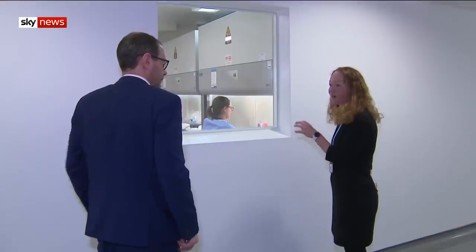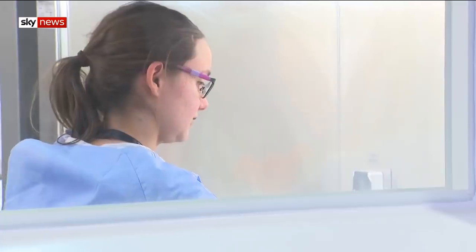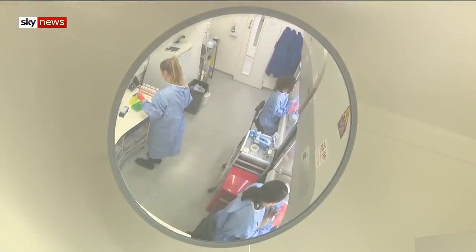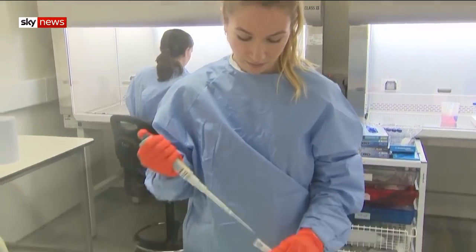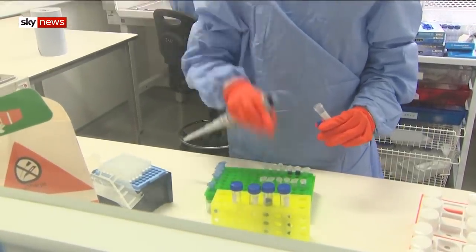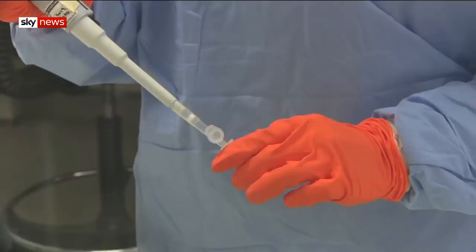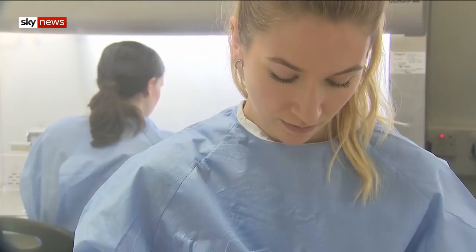We've got one of the highest concentrations of Category 3 hoods in the country. We're opening all of these now out for COVID-19 research. In a high-security lab at Liverpool's School of Tropical Medicine, they're testing samples from doctors and nurses on the front line. This new style of test isn't for the coronavirus itself, but for antibodies people make in response to the infection.